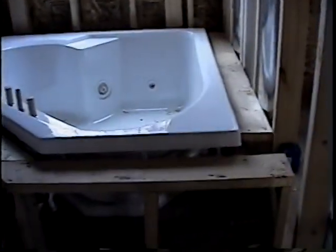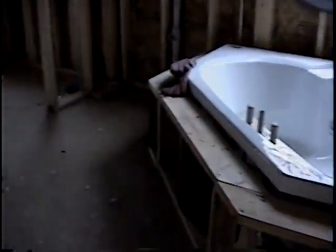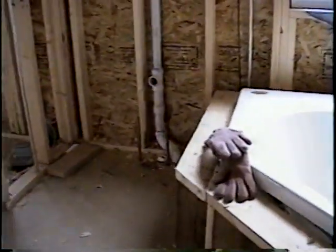Go back into the bathroom. One shot, there it is. The electrical connection for the tub. No, that just goes downstairs. The up. That must be for something else. That's one of the telephone TV cords, though. Okay. So here's the side.